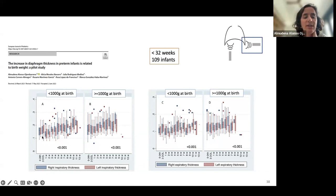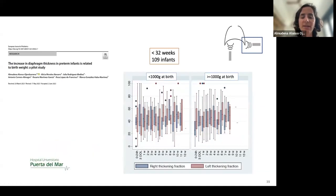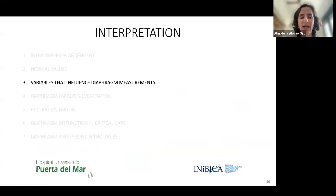We found that both inspiratory and expiratory thickness on both sides increased progressively since birth, irrespective of the need for mechanical ventilation, both in infants born with less than 1,000 grams and more than 1,000 grams at birth. This is the right and left thickening fraction. We use thickening and shortening fraction interchangeably. You can see how they, however, remain relatively constant from birth until discharge. So this is something to also rely on.